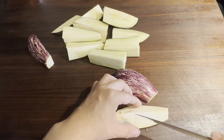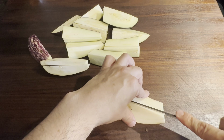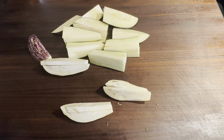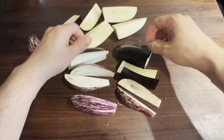So roughly 60 grams of salt to each liter of water, which is about a quarter cup of kosher salt per quart, or 32 ounces of water, worked really well. So I followed the same instructions and allowed the eggplant to brine for about 15 to 20 minutes.